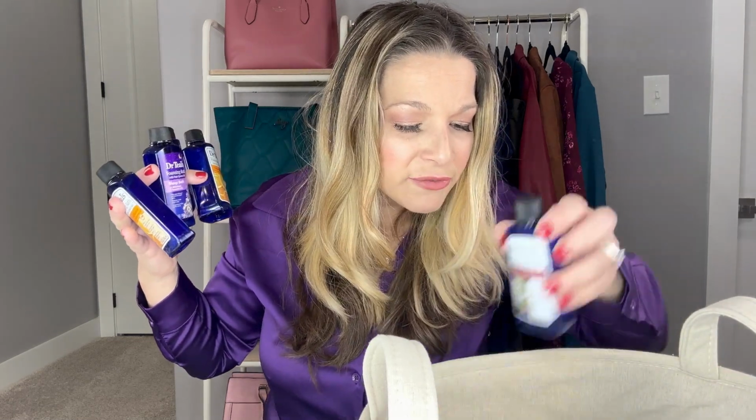I love this stuff, you guys, and I like to get the little trial sizes sometimes because they're on sale a lot. So I'll get those, and then I'll also get the big one too. But I like to get a lot of the different fragrances because I just love these. So these are from Dr. Teal's. They're the foaming bath with the Epsom salt. I love these. These are my favorite bubble bath.